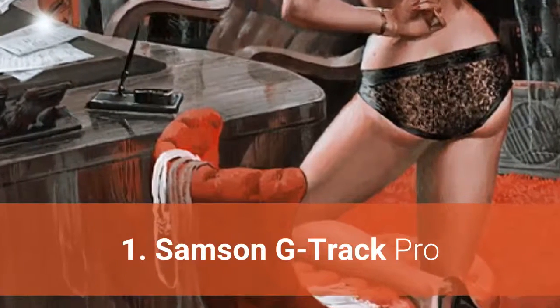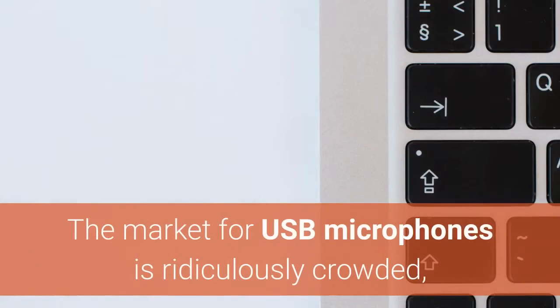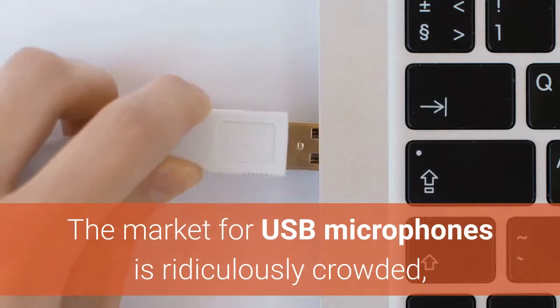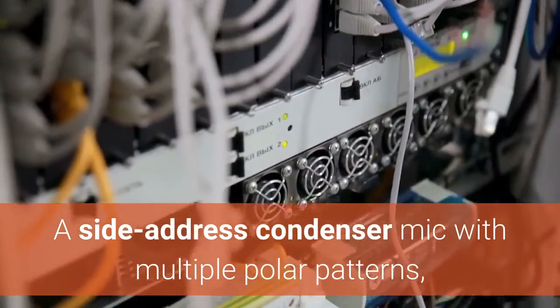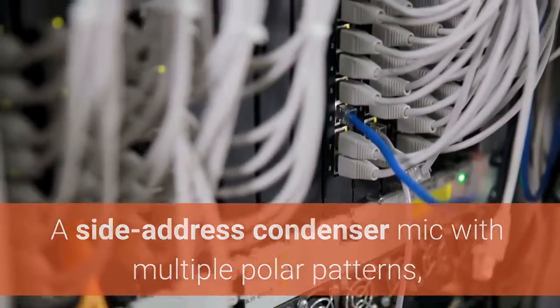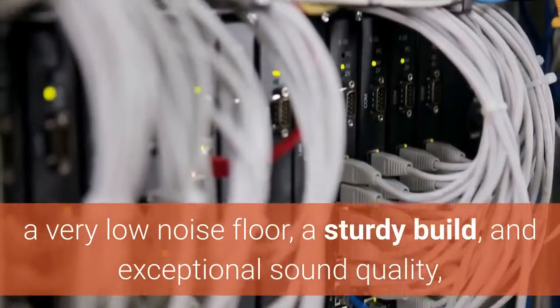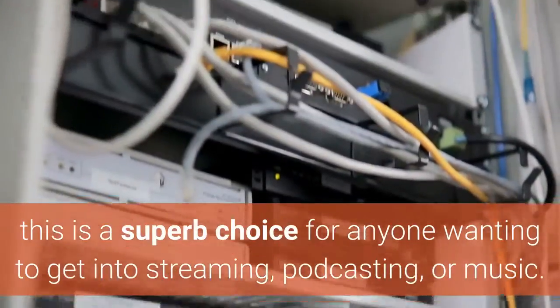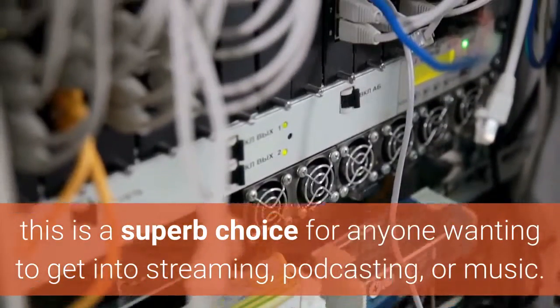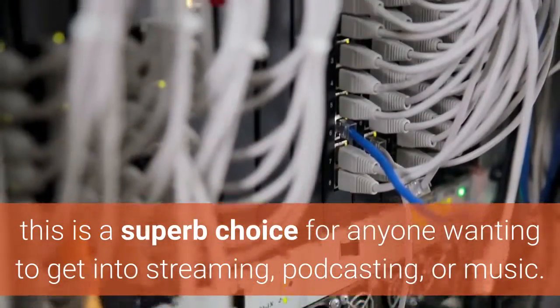1. Samson G-Track Pro. The market for USB microphones is ridiculously crowded, but Samson's G-Track Pro outpaces the competition. A side address condenser mic with multiple polar patterns, a very low noise floor, a sturdy build, and exceptional sound quality. This is a superb choice for anyone wanting to get into streaming, podcasting, or music.